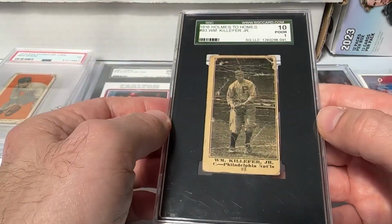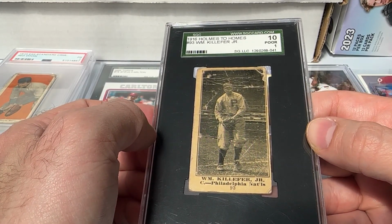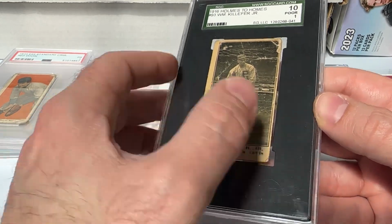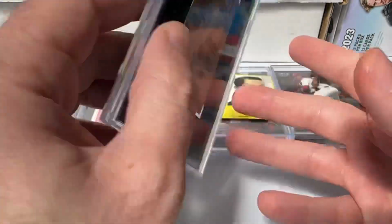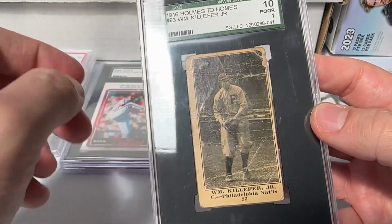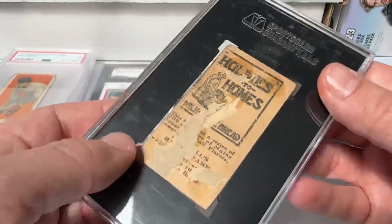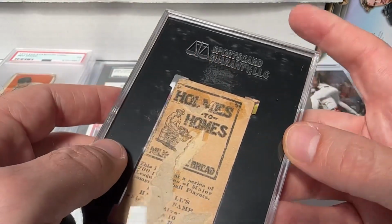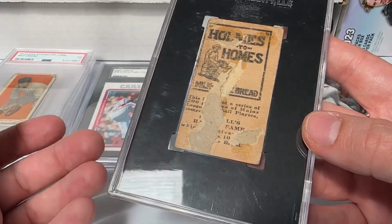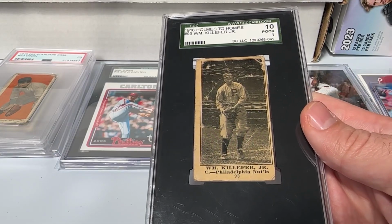And then this one I actually won from an auction house. It's a 1960 Holmes to Holmes William Killefer Jr. in a Poor 1. This one I might actually send in to get reholdered. I could clean the slab up a little bit. I do like the new labels better, but there's just a few too many scratches in it that sometimes it's just worth doing. This has got a residue which I could clean off, but these scuffs will be really hard to get out. Obviously, the card is clearly in poor shape. Just one you don't see come up that often.